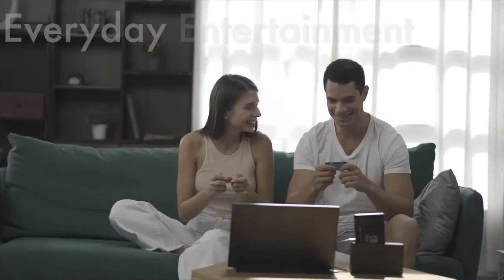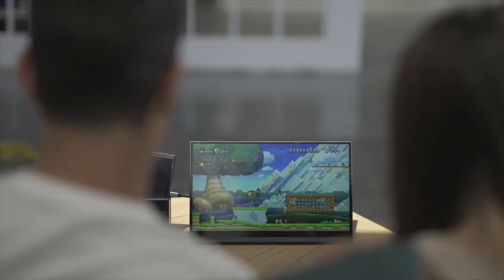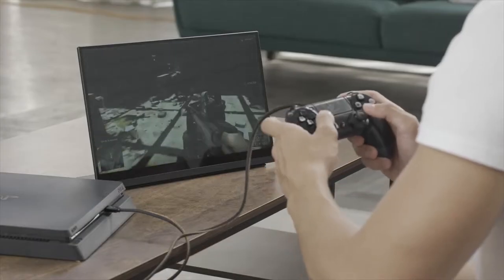Use the Mako for your home entertainment too. Compatible with all kinds of gaming devices, from your Nintendo Switch, PS4, Xbox, to your ROG gaming smartphone.